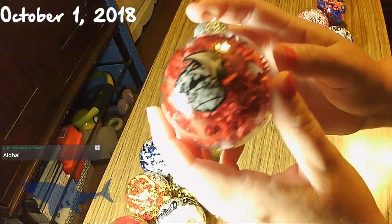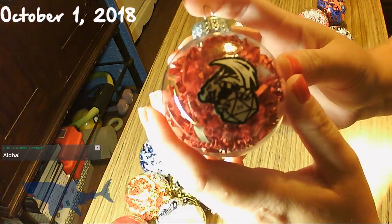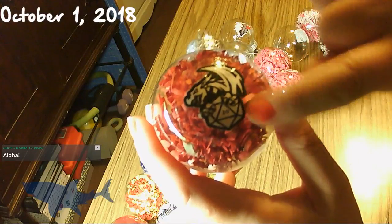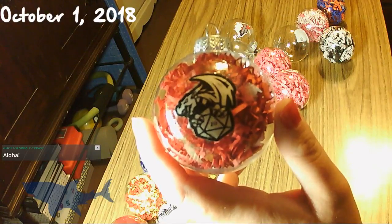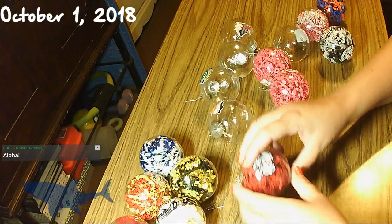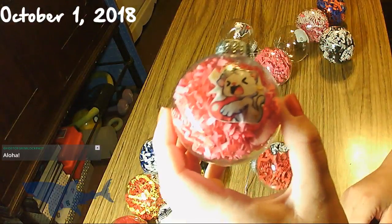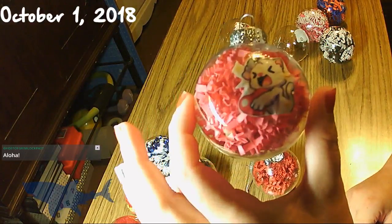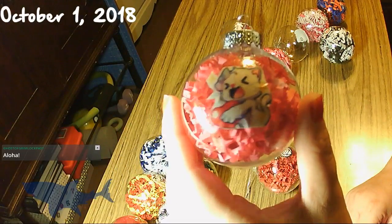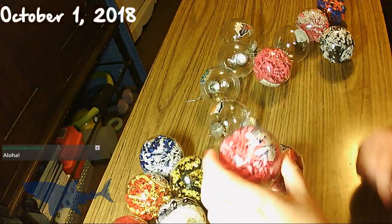Then we did this one, which is, I think, D&D or something, right? With a D20. Old logo and in red color for reasons. For prezzies. Then we have Madame Leah, or Leo the Lion now. She's got sprinkles, her cat icon on pink, because she's very pink.